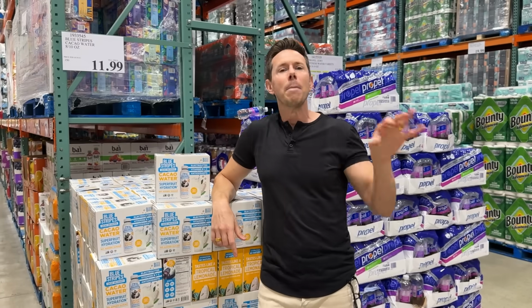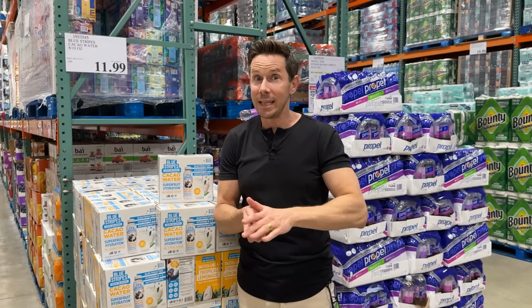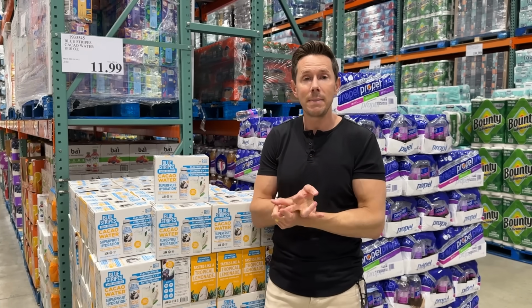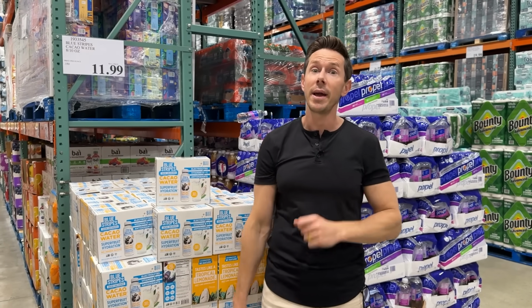This is very, very refreshing. If you haven't tried it, pour it over some ice. It is delicious. It's incredibly micronutritionally dense with those vitamins and the vitamin C, and at that price, it's worth a try on a hot summer day.